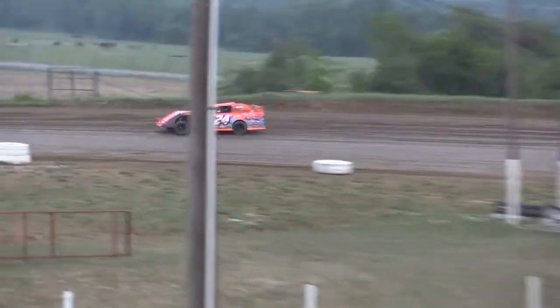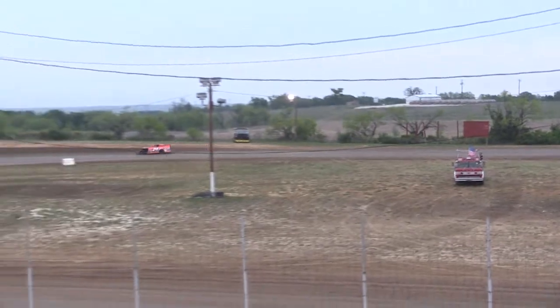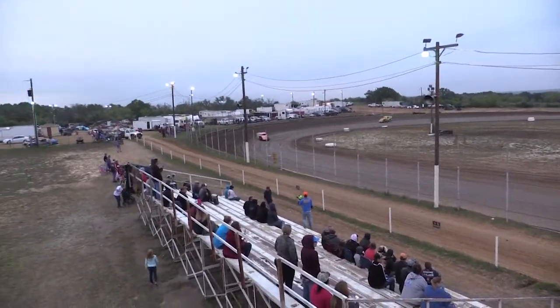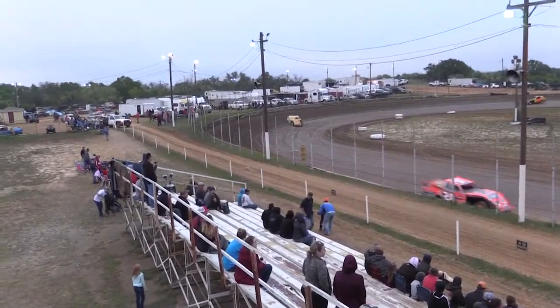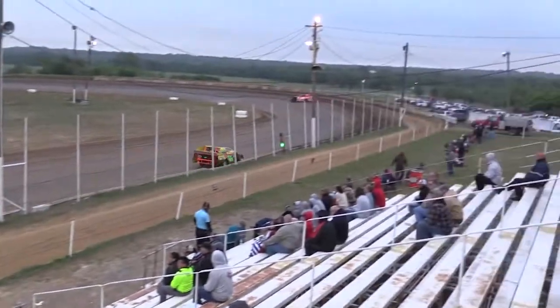And now look at the battle. It's shaping up for 4th. Kyle Wilkins trying. Oh, and Mulbauer goes around in turn number 1. Going to keep it going. We'll stay clean and green, but Mulbauer, Dustin Mulbauer, to the back of the pack. That's going to give the 4th spot to Kyle Wilkins in the 7MK.